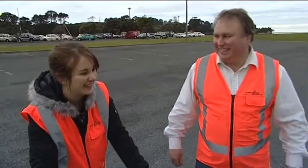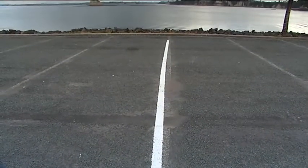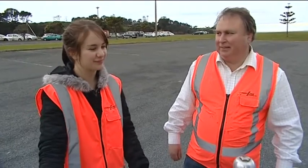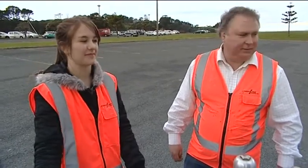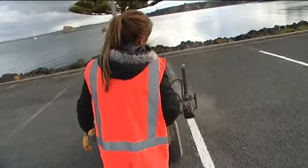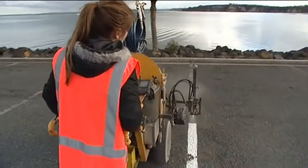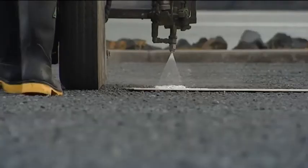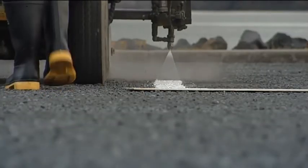Wow, that was quite crooked. Yeah, I've done worse myself. Well, it was my first go. Yeah, that's right. You can only get better. Practice makes perfect. What makes a good road marker is training. The more time you spend on the machine, the better you get. I've never seen anyone that doesn't improve on a daily basis.